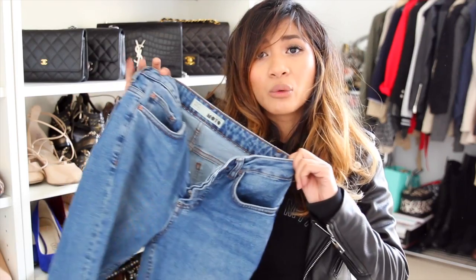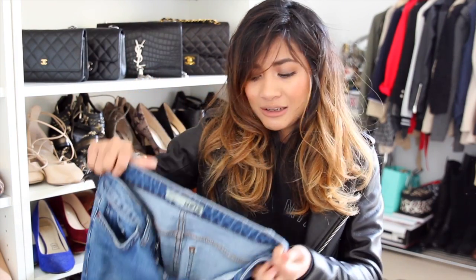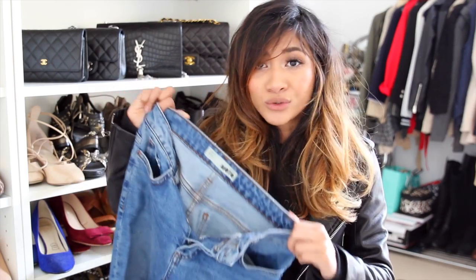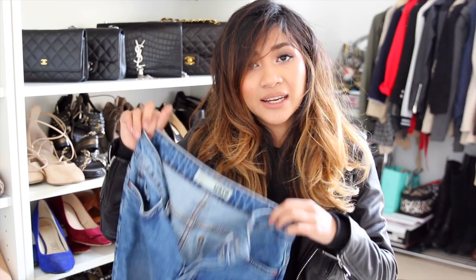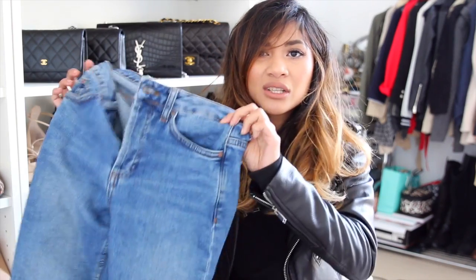And honestly, you can style this with anything, and it's perfect. It's so easy to style. I'm dying to get a pair in black and white and also grey, but I've struggled to find any, especially in the mom sort of straight leg style from Topshop. So I am looking at ASOS and seeing if I can find similar cuts to this.